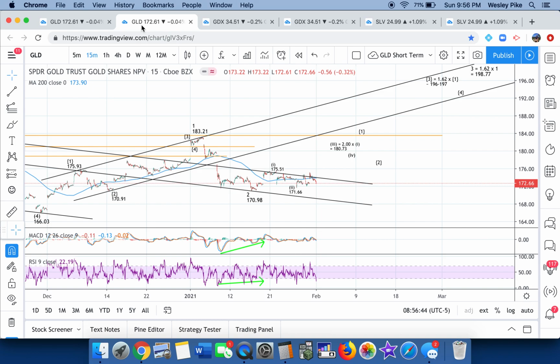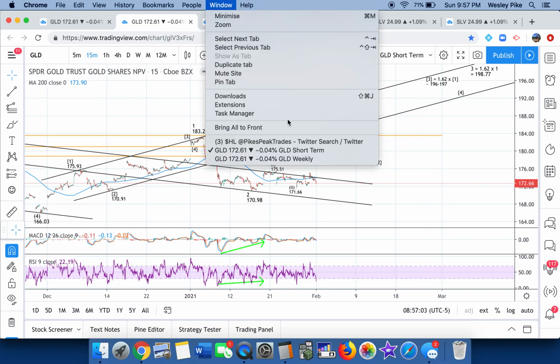So into the short term, that's where I have it. I have it ready for maybe a jump the creek type EMA and bull flag breakout to get this cycle moving. Okay, now let me get into here. We'll get into GDX here.